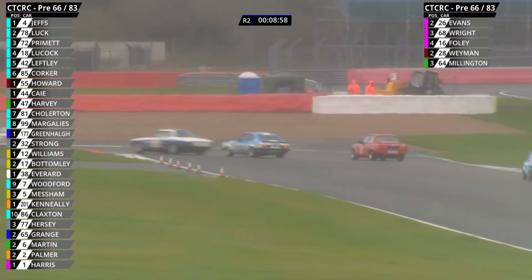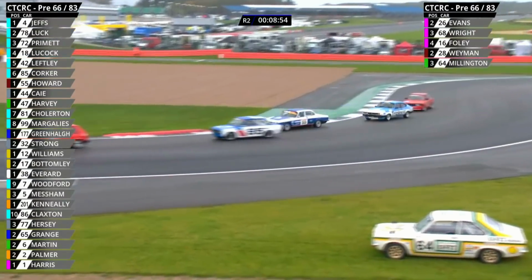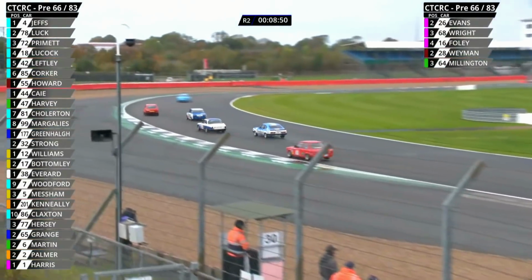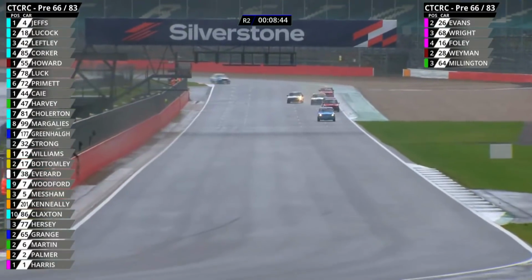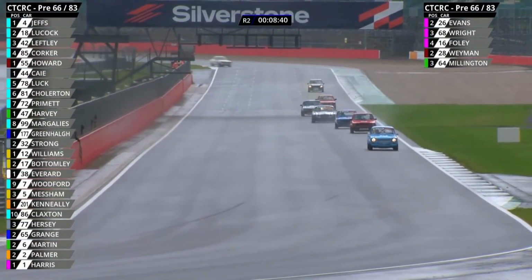Rejoins behind Stuart Kay in the number 78. There's another car going sideways there. That's Jonathan Corker. Nearly lost it. How did he stay ahead of David Howard there? Corker's really flinging that Datsun round. Absolute joy to watch, but it's not helping his lap times. Well, Jeffs is away up the road. It's Mike Lucock in second place.